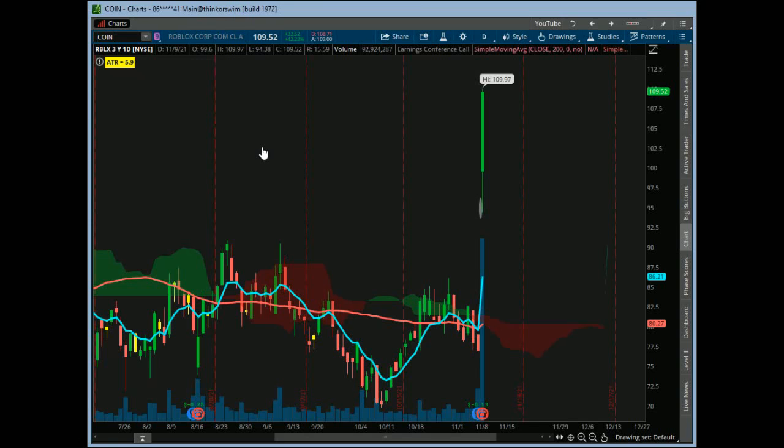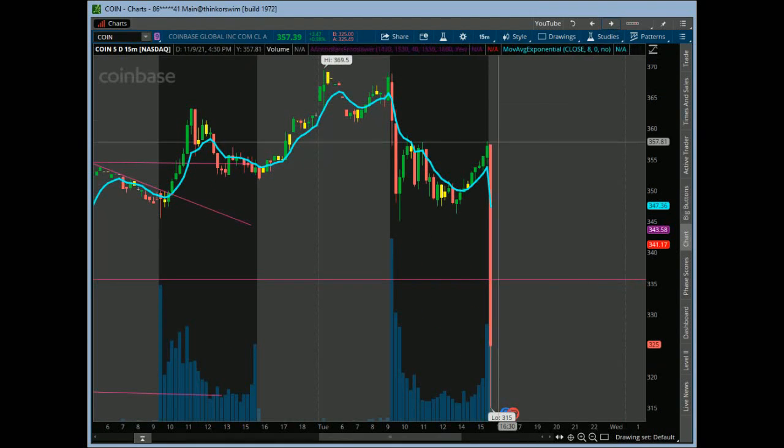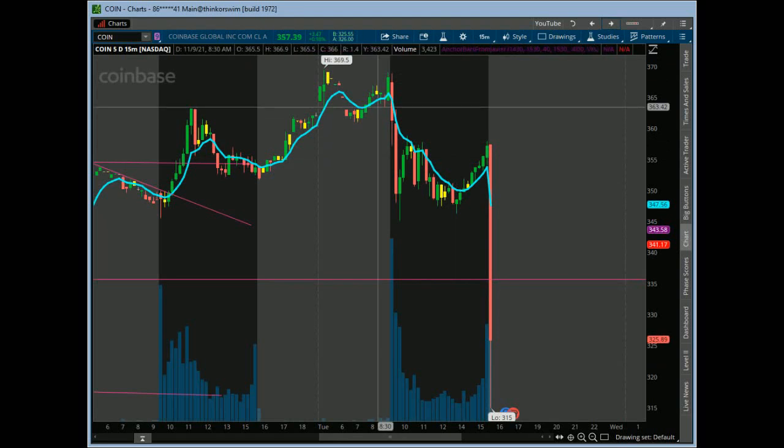And then we might see a trade off of that. And then Coin reported after hours here. Red candle on the day, and down here so far for earnings. So we'll see how that goes going into tomorrow morning. Anyway, guys, that's stuff that's on our radar, and we'll update it more in the bubble report tomorrow morning.